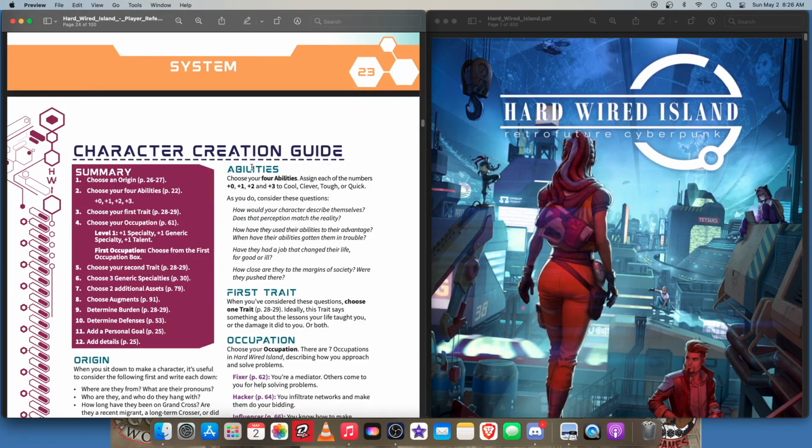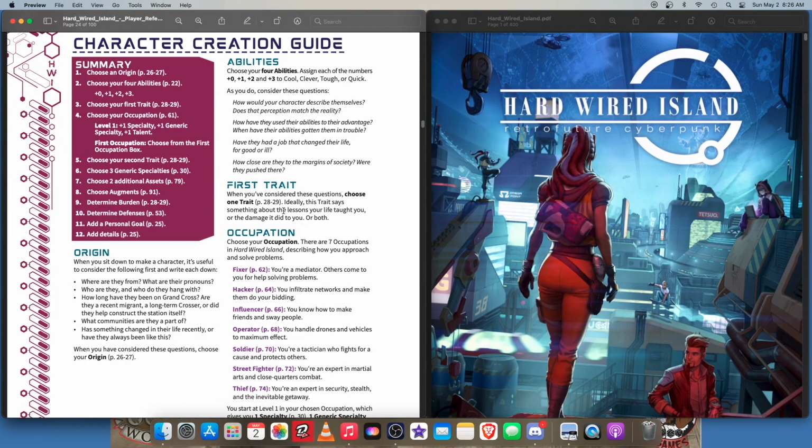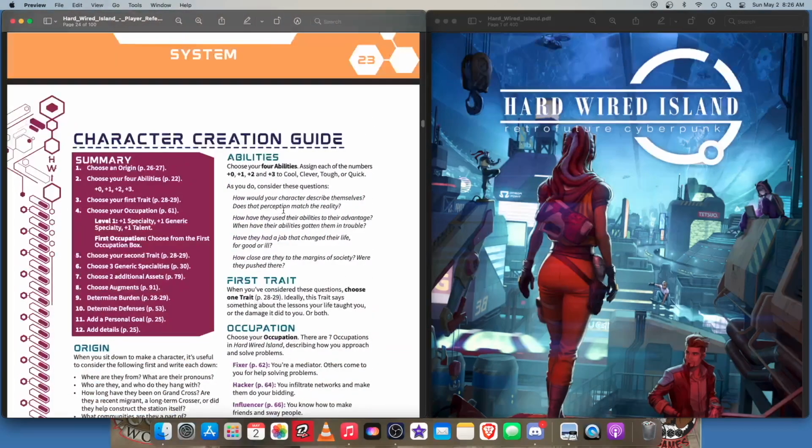And then of course we go into character creation, and again, this side of the screen over here is the player's reference book. It's 100 pages, and then of course the core rule book is over here with that phenomenal art on the cover. I really like it. But you choose your origin, and of course it just walks you through character creation, and your abilities.